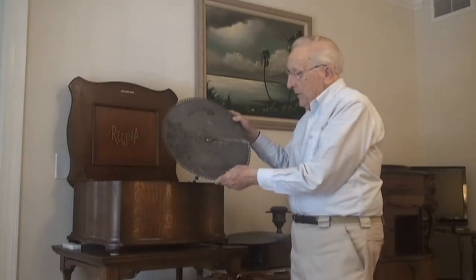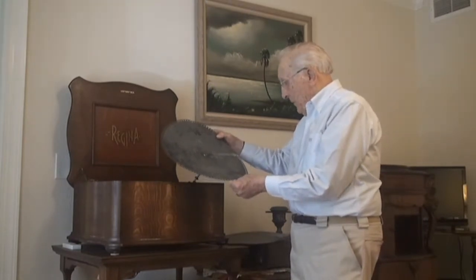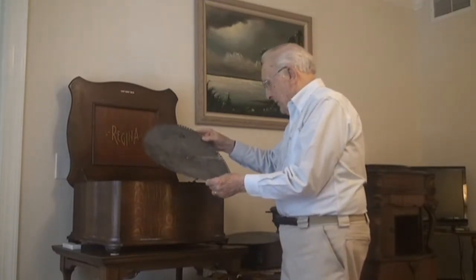This would be like 120 years old, back from when the box itself was made, and it plays beautifully. It's just not quite as shiny and pretty. This will be O Sanctissima.